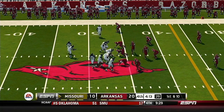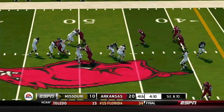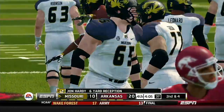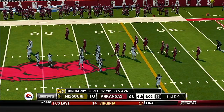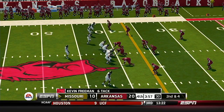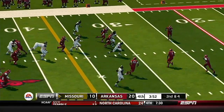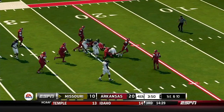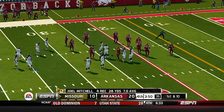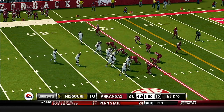Three down. Mark five. Got it, and brought down immediately. Freeman brings him down at the 41-yard line. That'll make it second and 4. Three down. The quarterback in the gun with 5 receivers. And a quick throw. Tackle made at about the 23-yard line. First down. Three down. Five's the mark.